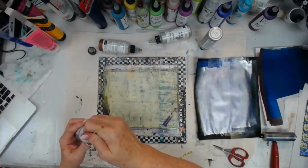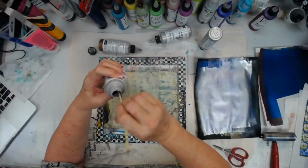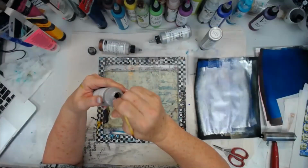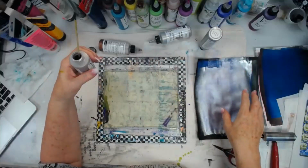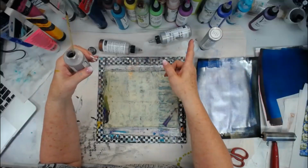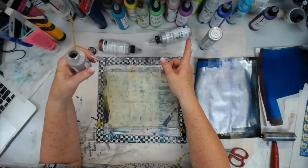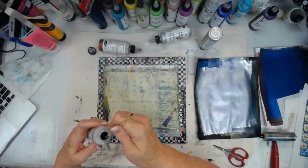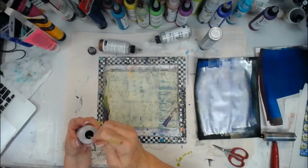So let's see. This cashmere. Actually, Leslie told me when she saw me mixing, before I did the rose gold watercolor, she saw me mixing the golden fluid acrylics, silver and copper, and getting that rose gold color. And that was her inspiration to make this one she calls cashmere.